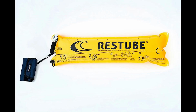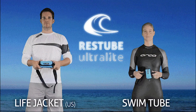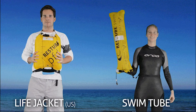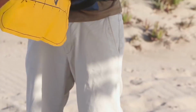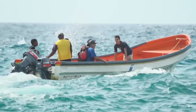The Rest Tube is available as the Basic, Classic, Sports, and Lifeguard models. The new Ultralight Life Jacket and Ultralight Swim Tube provide watergoers with even more options. While both models are worn and open just as their predecessors, the Ultralight Life Jacket is now the smallest life jacket to meet the safety demands required for stand-up paddling and boating activities.